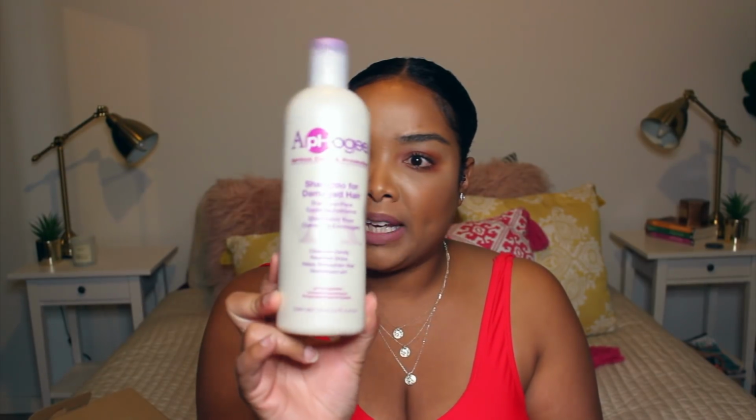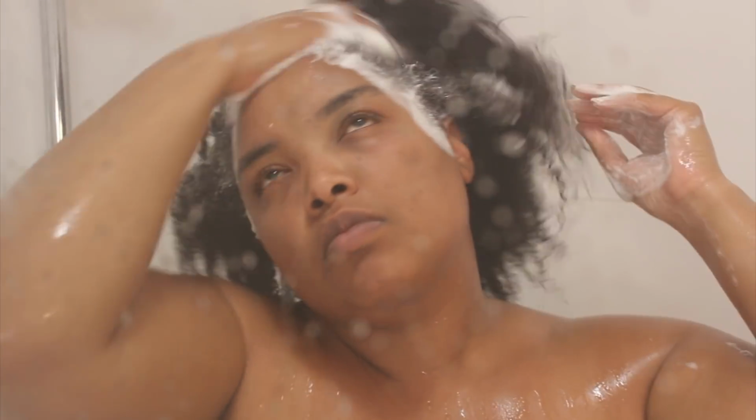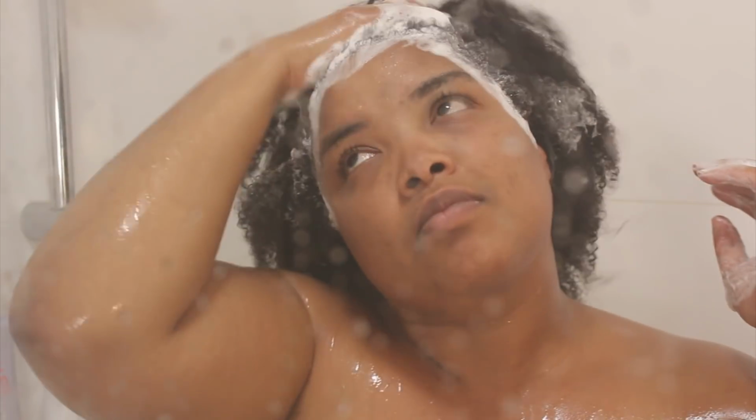The bottle is really crusty. I'm on this journey girl where I try to finish up as much product as possible, and this was in my cabinet. My hair is still a little damaged. I don't know exactly why. Maybe I just don't always take good care of it consistently, you know. I do take good care of it, but I'm not always consistent, so that can damage your hair a little bit.